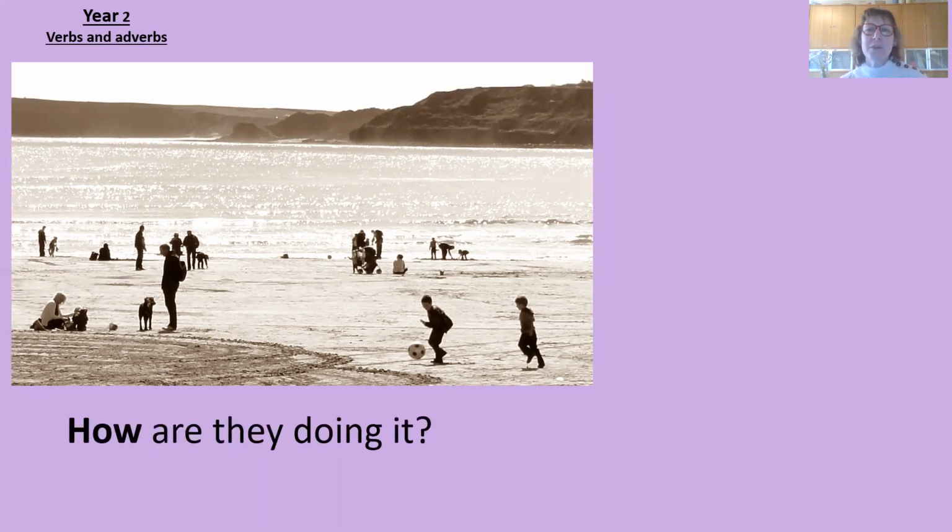An adverb tells you how they're doing it. So not what they're doing, the verb tells you what they're doing, and the adverb gives you more information about how they're doing it. So he might be kicking the ball carefully because there are lots of people around and he doesn't want to hurt anyone. So have a look at the list of verbs that you came up with. Find the person that you thought was doing that and add an adverb that tells me how they're doing it.